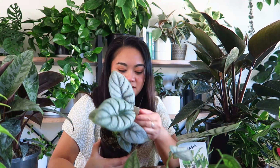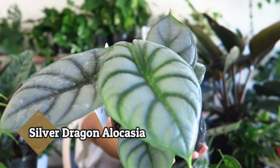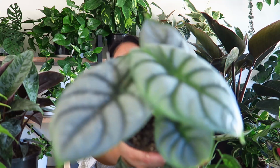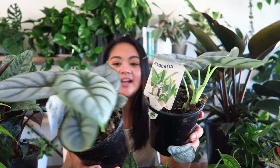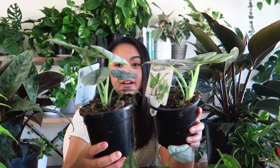I also got these two now. I was very excited when I saw these two. These are silver dragon alocasias. Look at the gorgeous leaves on these. They are so pretty. I do not have anything like this, and they were $20 each, but I actually got two because I'm going to pot them together.